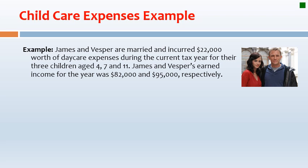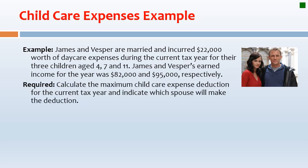Here we have an example where James and Vesper are married and they incur $22,000 worth of daycare expenses during the current tax year for their three children. Their ages are 4, 7, and 11. James and Vesper's earned income for the year is $82,000 for James and $95,000 for Vesper. So what do we have to do here? Calculate the maximum child care expense deduction for the current tax year, and we have to indicate which one of the two spouses is going to make that deduction. No problem, we'll do that in the next slide.